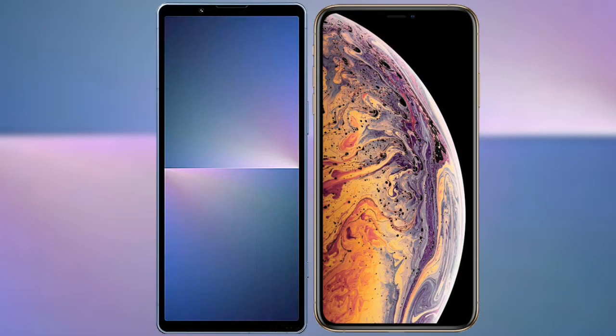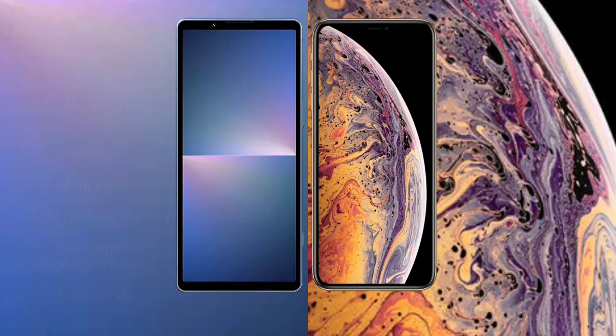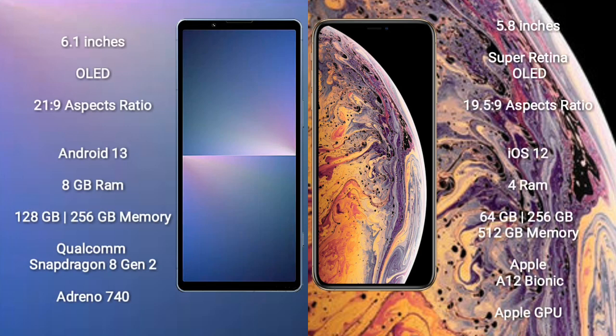I will compare the new Sony Xperia 5 Mark 5 with iPhone XS. Sony Xperia 5 Mark 5 comes with a 6.1 inch OLED display and a 21:9 aspect ratio. iPhone XS comes with a 5.8 inch Super Retina OLED display and a 19.5:9 aspect ratio. Sony Xperia 5 Mark 5 runs on the Android 13 operating system. iPhone XS runs on the iOS 12 operating system.